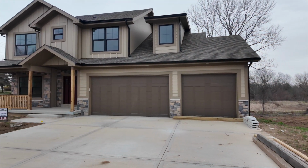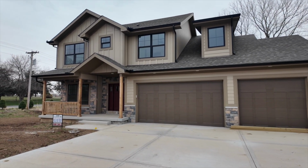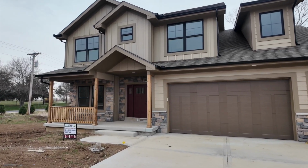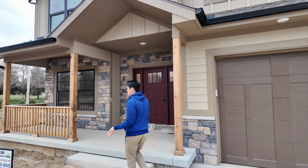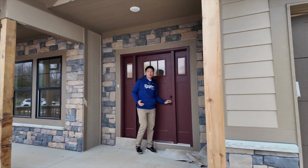So this is the second new construction house that we are checking out in Kearney, Missouri. And remember, if you stick around, we're gonna get back to that 4-acre beautiful property that we started at. But let's check out what you can get. This is a 5-bedroom home, completely finished basement. Come on inside. And of course, there are cheaper homes in Kearney, right?